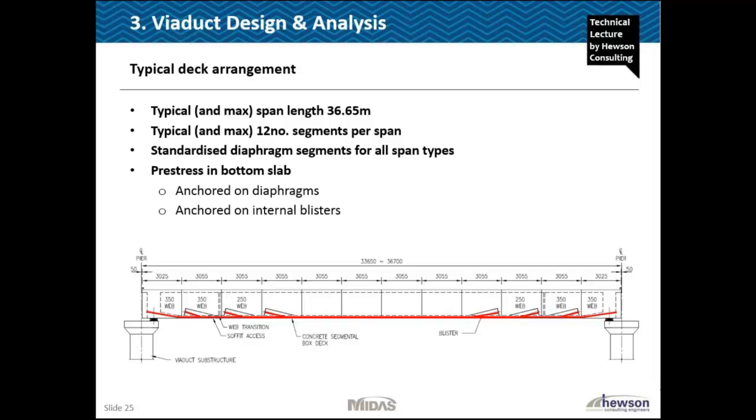And the important thing to note with span-by-span erection is that in this case, all tendons are stressed from the end furthest away from the span which has just been erected, so that there is space to install the jacks for the pre-stress.